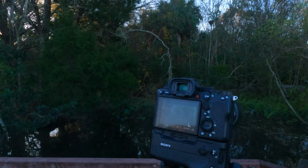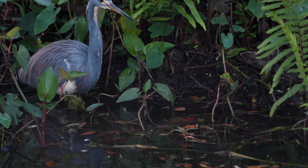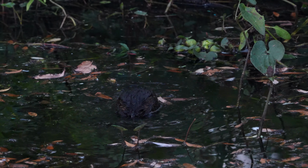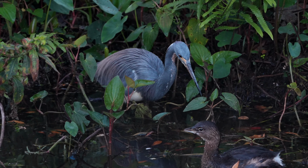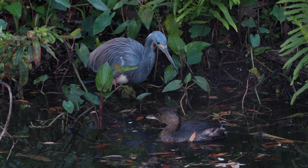I didn't realize all you could see was me in a shadow, but I've got the camera here. Right over there is, I have to look up what kind of heron, but there's also a grebe, and the heron is following the grebe and seeing what the grebe scares up, and then he's just simply chasing the grebe around, and it's kind of funny. So let's see what happens here.